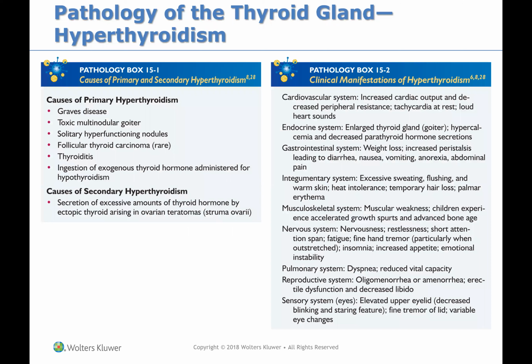So let's look. I like these pathology boxes because it's good to know this kind of stuff. So why would a person have hyperthyroidism, causes of primary and secondary? Well, there's multiple reasons. Sometimes they don't know for sure, but some of the causes are Graves' disease, toxic multinodular goiters, a hyperfunctioning nodule, follicular thyroid carcinoma, which is rare, thyroiditis, or ingestion of exogenous thyroid hormones administered for hyperthyroidism.